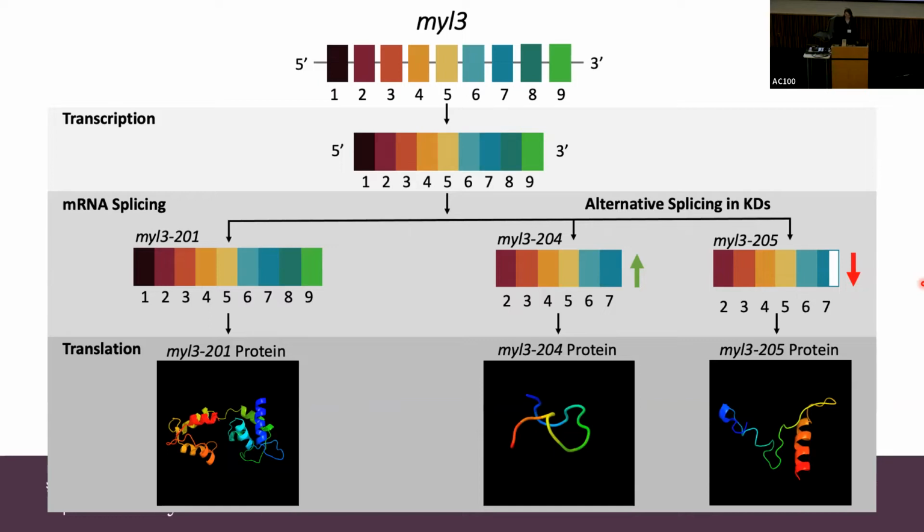And you can see up at the top here, there are 9 exons involved in MYL3. During transcription, these are going to be spliced together like this. And when all of these exons are present, so all 9 of these are present, this is the protein that is predicted to be formed. But in my samples, I saw 2 different splice isoforms. So I saw this one here in the center, which is missing exon 1 as well as exon 8 and 9. And this isoform was actually increased within my knockdown samples.